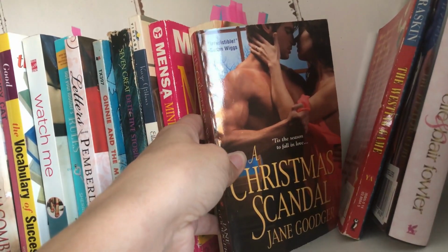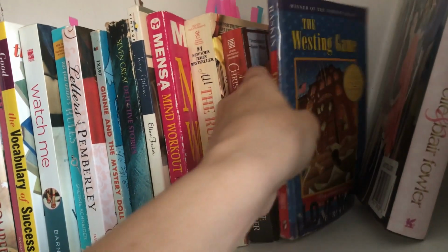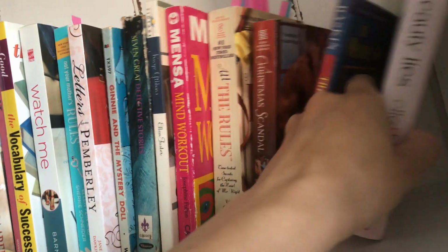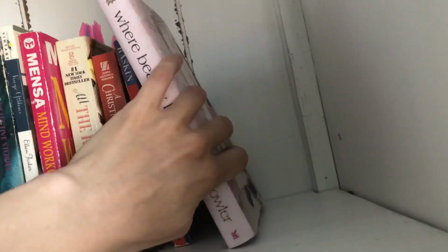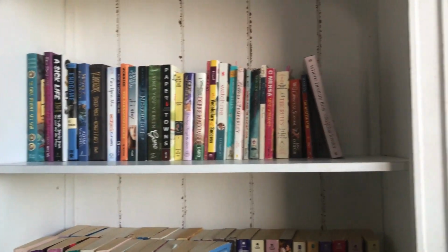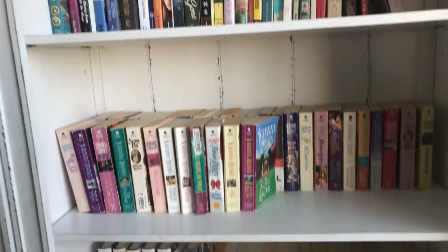A Christmas Scandal, Jane Goodger. I should probably have that down with Joanna Lindsay, but I don't. The Westing Game. This was my favorite book as a kid. And then this also came from Dollar Tree, so I don't really know that book at all. As I keep buying from Dollar Tree, I'll probably do a whole Dollar Tree section. I think that would be really fun and cute.